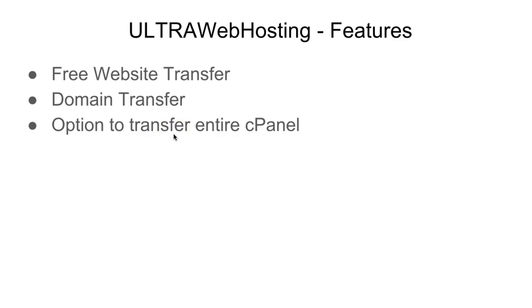So even if you have a domain which is registered with some other service provider, they can help you to transfer that domain to UltraWebHosting. And of course, a very interesting feature is the cPanel. If you want to transfer your complete cPanel from one hosting provider to another one, UltraWebHosting can do that for you. Their engineer can help you to transfer the complete cPanel.